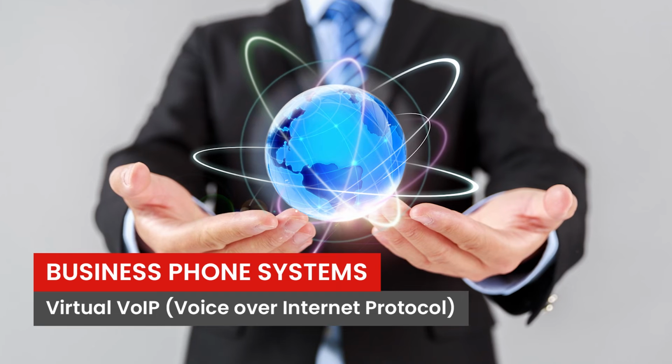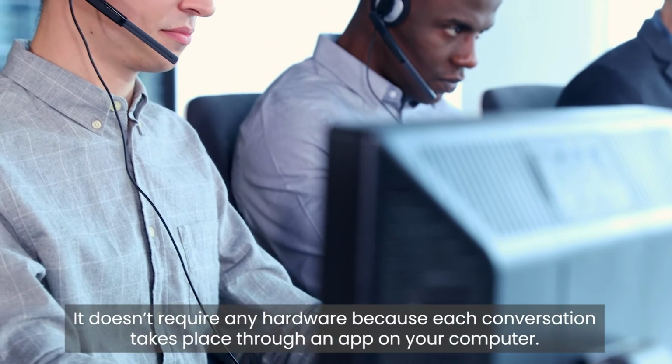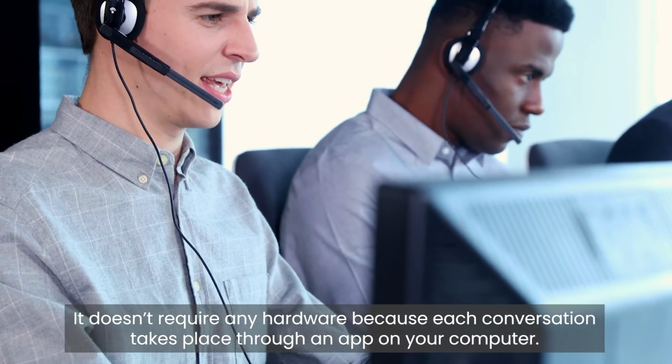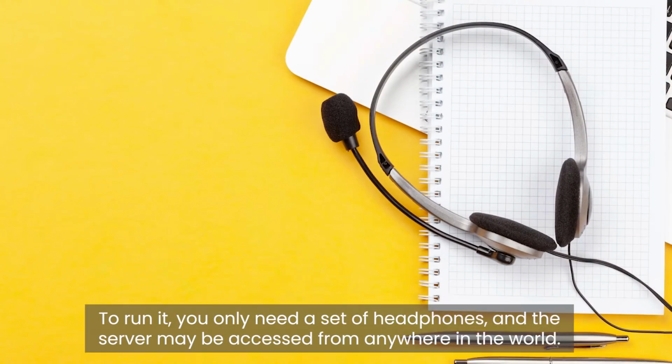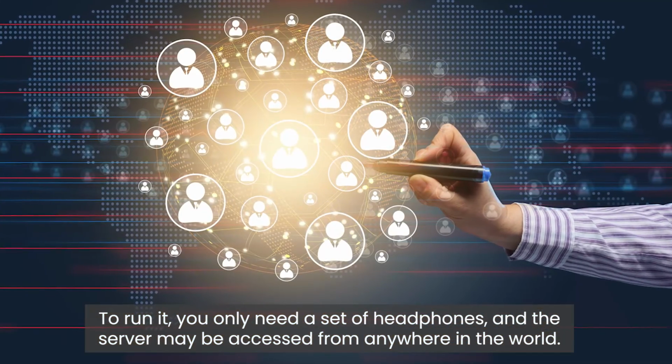Virtual Voice over Internet Protocol. It doesn't require any hardware because each conversation takes place through an app on your computer. To run it, you only need a set of headphones, and the server may be accessed from anywhere in the world.